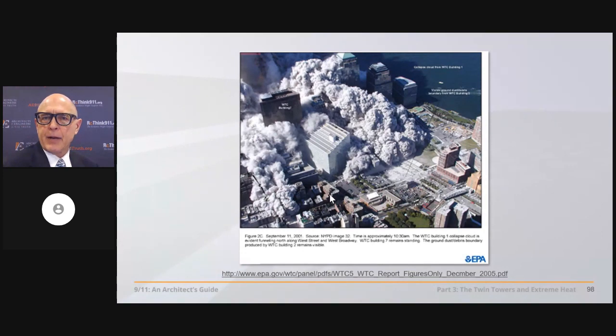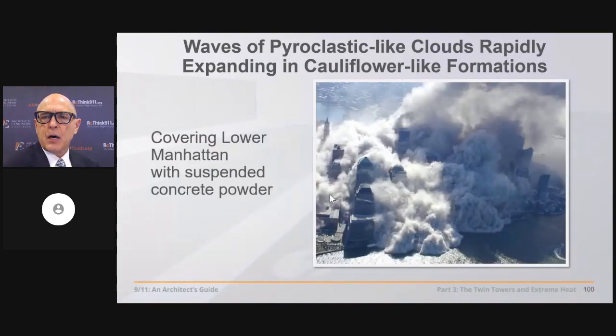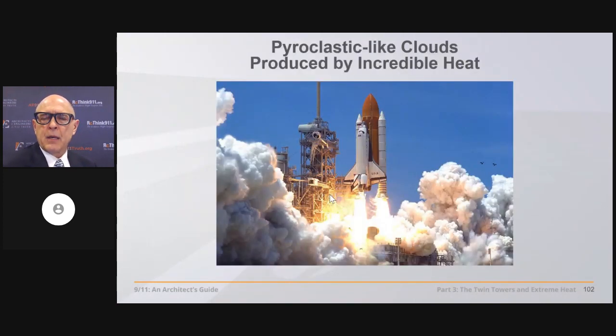It takes an incredible amount of energy, not a collapse, to cause this to happen. And not those few small scattered fires that we saw at the time of the collapse, which are diminished and indicated by the thick black smoke. They're oxygen starved, and they're much cooler than 500 or 600 degrees. In fact, NIST says they have no evidence for even hotter fire temperatures than that.